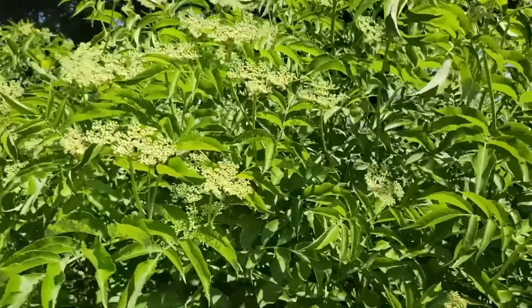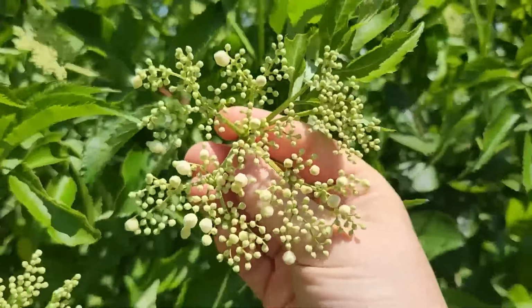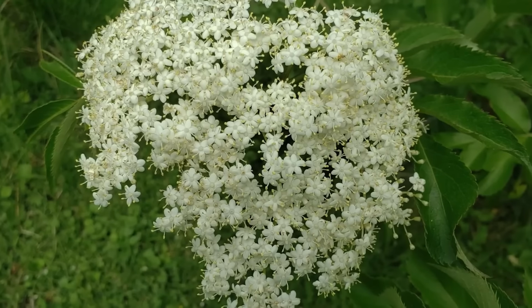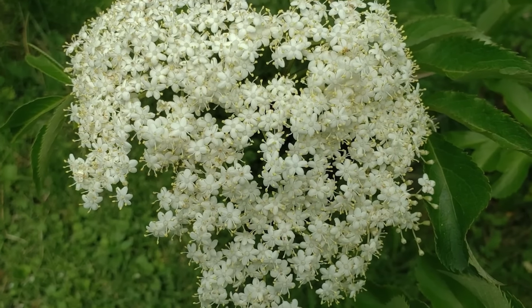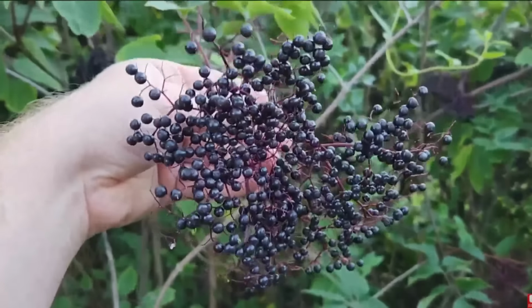Plant a row of them, and you'll be processing berries for days. The white flower clusters in early summer are also edible, used for making elderflower cordial and fritters. This is a plant that gives you 2 harvests. Here's what makes elderberry exceptional.